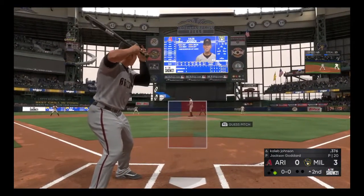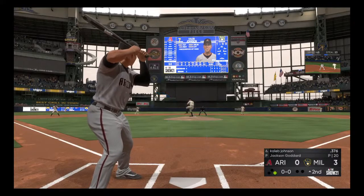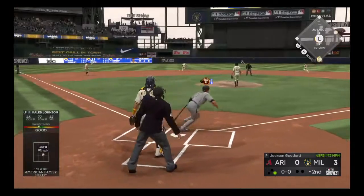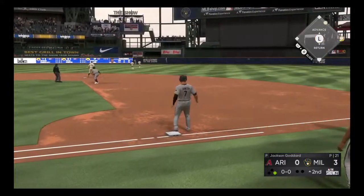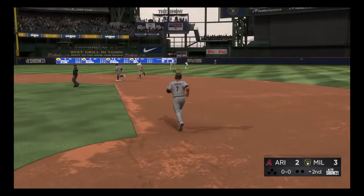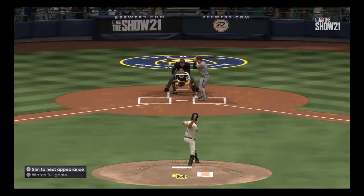And stepping in, Caleb Johnson. First pitch coming, here it is. Oh, and he took a big swing at that one as this is driven out to deep left center field. And goodbye. This one ain't coming back. Hey, that's the price you pay.